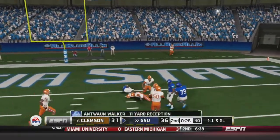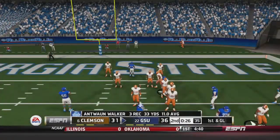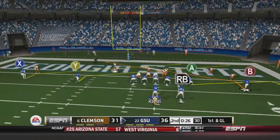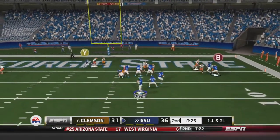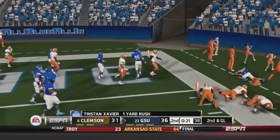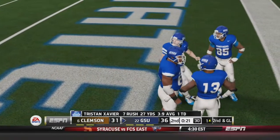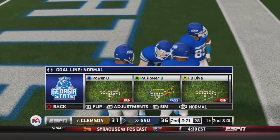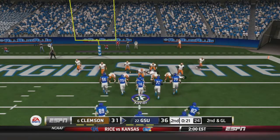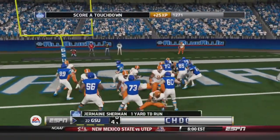Gets it out to his receiver in a hurry. And down he goes around the 2-yard line. And the goal line defense digging in here. He's going to try and scramble. He's knocked out of bounds at the 1-yard line. This is the 10th play of this drive. Touchdown, Georgia State.